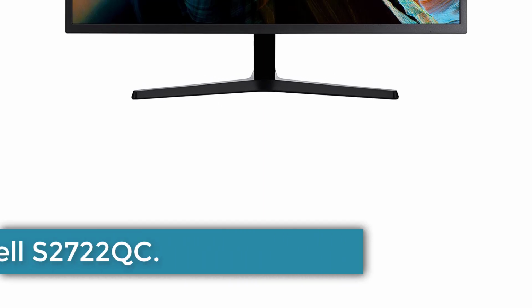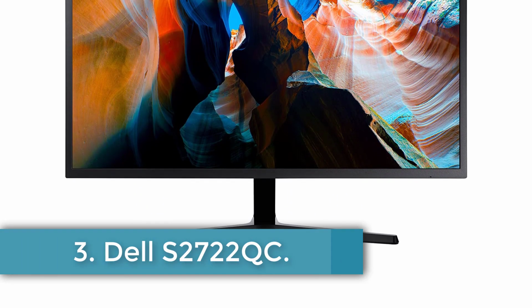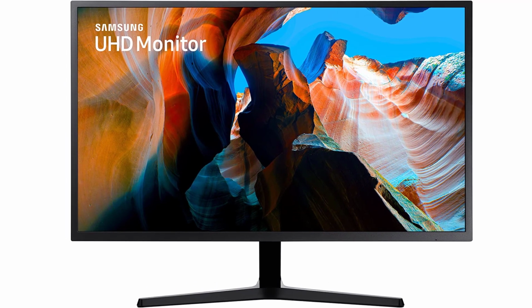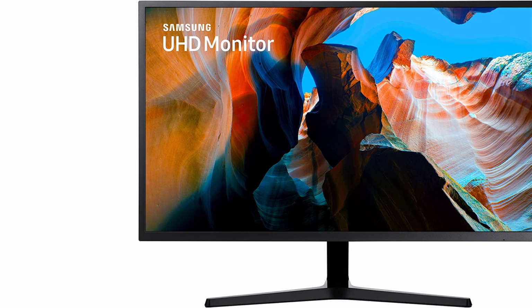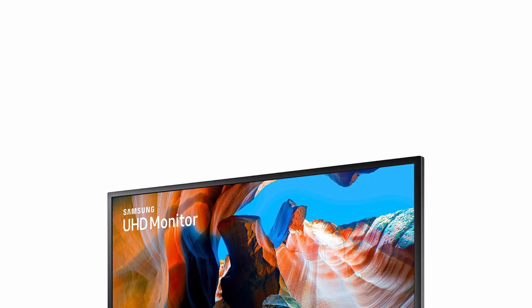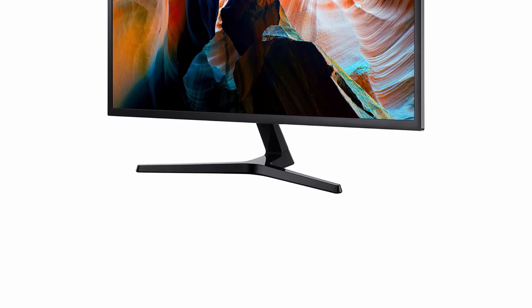Number 3. Dell S2722QC. The Dell S2722QC is a beautiful monitor that is perfect for photo editing. The monitor features a 27-inch screen with a resolution of 2560x1440, making it easy to see all the details in your photos. The display also features an integrated color calibration tool, ensuring that your photos look their best.